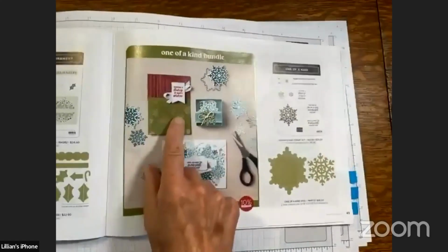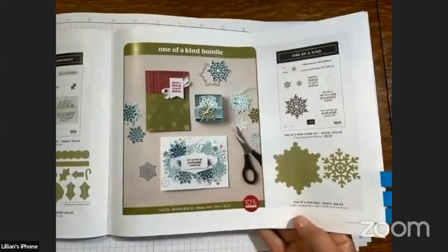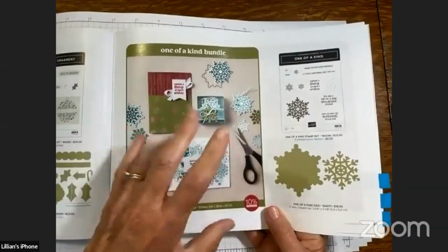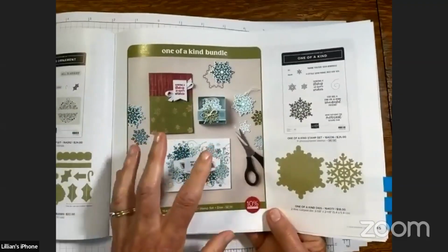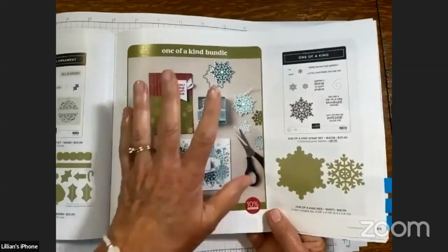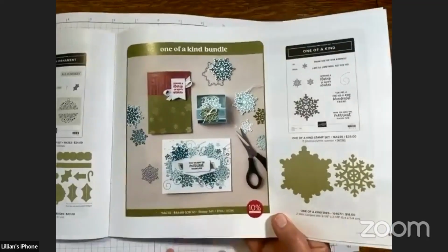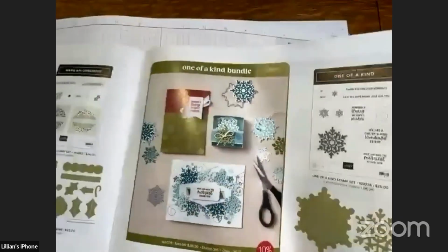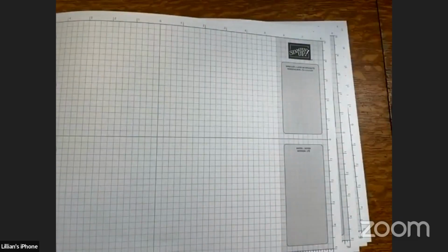It's called the One of a Kind, and I looked at this and I looked at the other snow wintry icicle one, and I thought, which one do I want? Do I need either of them? And I got this one, and of course the other one I likely will. This is a neat bundle. Let me just show it to you. For those of you using your catalog, it's on page 45.